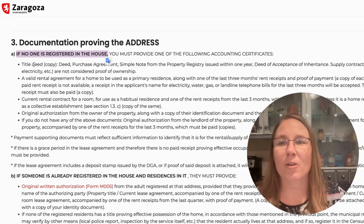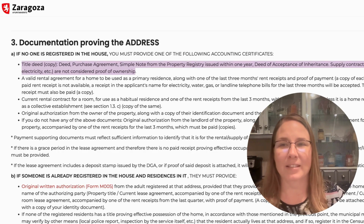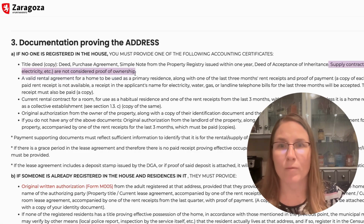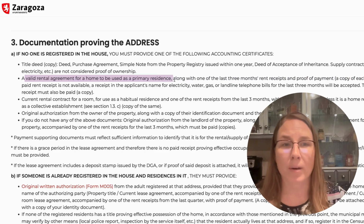Okay, so you're going to have to, let's say you've bought the house, then this is what you do. You have to have like the deed and all these different things. And they also want your supply contracts for water, electricity, it says that those are not considered proof of ownership, okay? You have to actually have the deed in your name. So now, secondly, you can bring in, remember it says one of the following, okay? So it's going to depend on your circumstances. You're going to bring in a valid rental agreement for a home to be used as a primary residence.